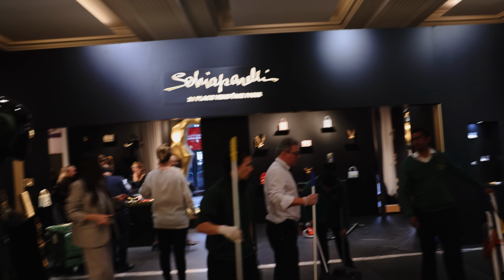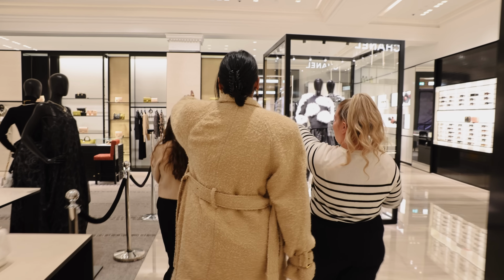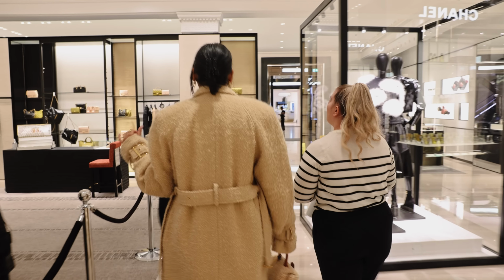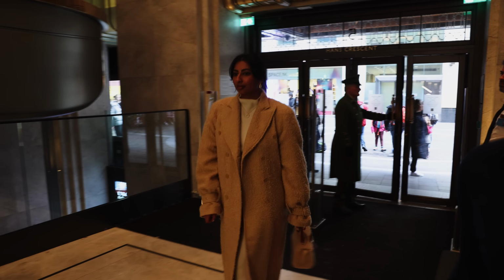They're doing an opening of the Schiaparelli pop-up. They're setting it up. It's so cute. And look up, and it's that like bright shade of baby pink. One for me, no one else. I'm gonna shout it out.